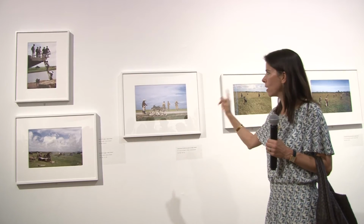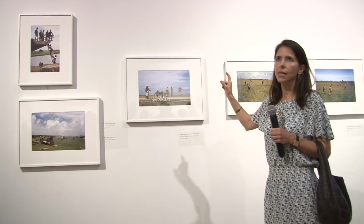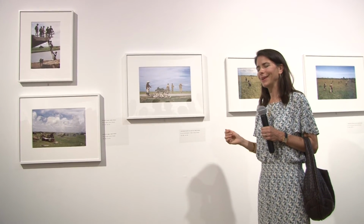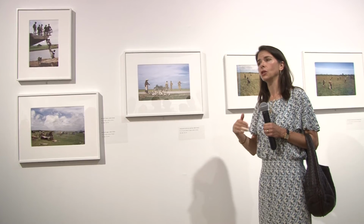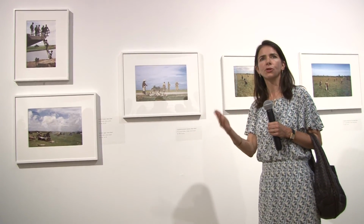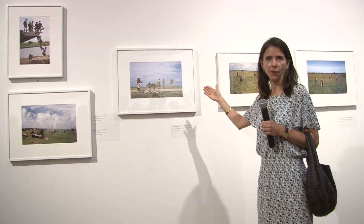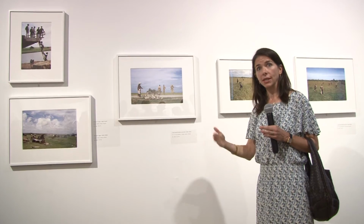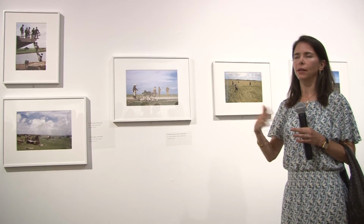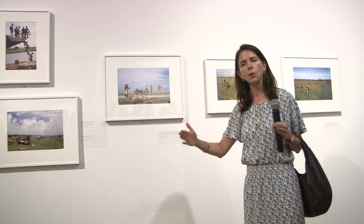But this is the one case where this image was printed on the cover of a magazine in 1964, just 10 years after his death, to advertise a retrospective exhibition of his work. This color image was on the cover, but there were no color images inside, nor were there any color images in the retrospective. That's how retrospectives of his work went. It was always black and white.